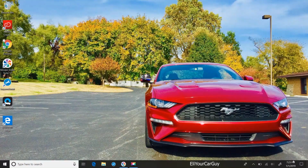Is it a good idea to buy a car on Craigslist? Buying a used car can be a very challenging and very risky thing to do, especially if you're doing it on a website like Craigslist. You have to be very careful, and there's a lot of key things that you need to look for when you're buying a used car, and especially if you're buying one on Craigslist.